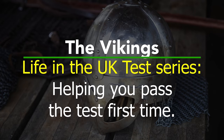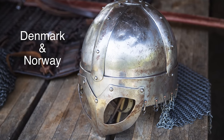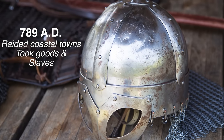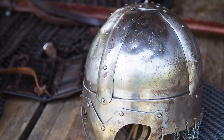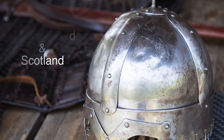The next section is the Vikings. The Vikings came from Denmark and Norway. They first visited Britain in AD 789 to raid coastal towns and take away goods and slaves. Then they began to stay and form their own communities in the east of England and Scotland.